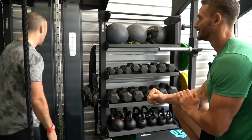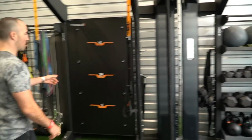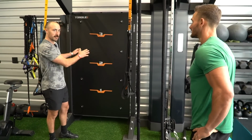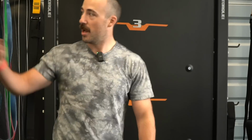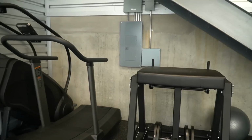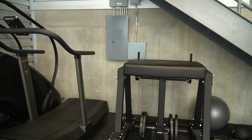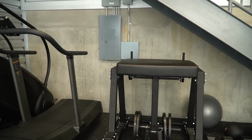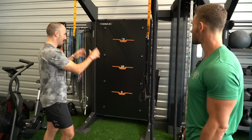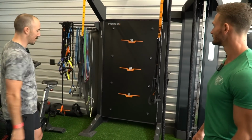Yeah. I love it. This is a pretty cool piece because I do a ton of med ball work. Having a stable surface, I guess you've got a concrete wall here, but you've also got the breaker box over here, so you don't really want to throw things against the breaker box. Having a wall dedicated that you can throw stuff against is nice.